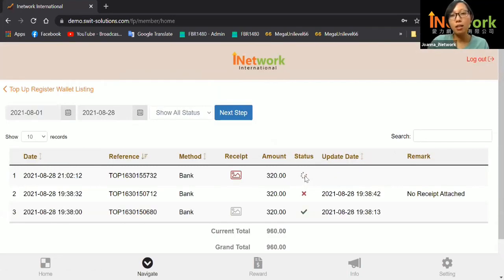The current status here, if you see this turning icon, means it's pending. The company hasn't done any approval yet. But if it's approved, it will be a tick. If it's a tick, you're approved, which means you have the points. But if it's an X, it means it is rejected. The reason for rejection will be under this remark here. Usually the most common reason why the company rejects is no receipt attached, because a lot of members forget to click on the orange color button, which is upload image.